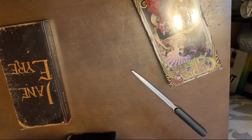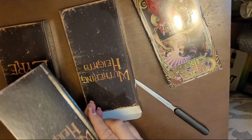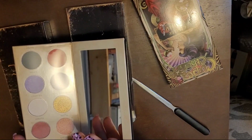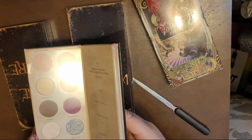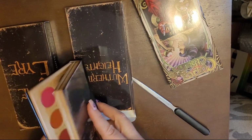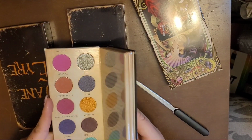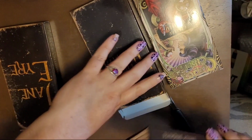So, and I think it's Jen's Hangout. I think it's just Jen's Hangout, as always. This is the Wuthering Heights. So beautiful. I think this one and the Jane Eyre are very ethereal. They have a Dracula palette as well. And then, of course, the Emily palettes. So pretty. So many different looks out of this one thing.